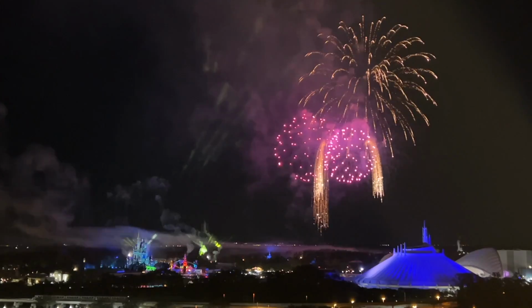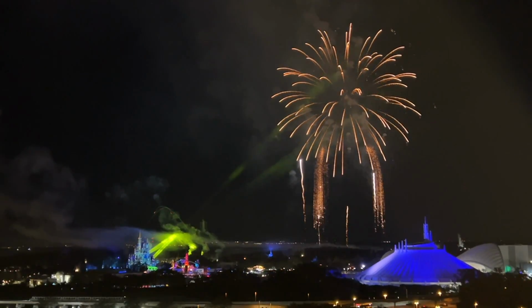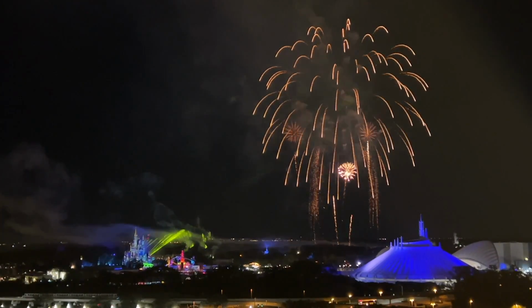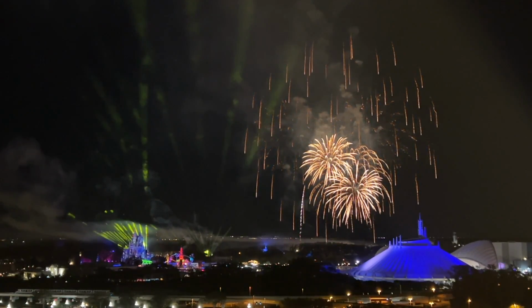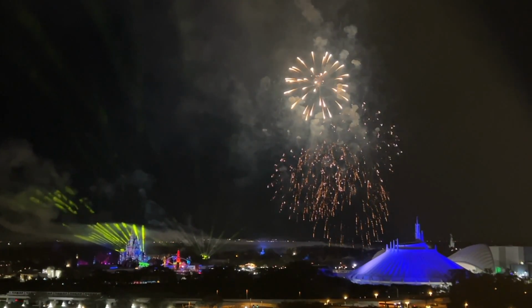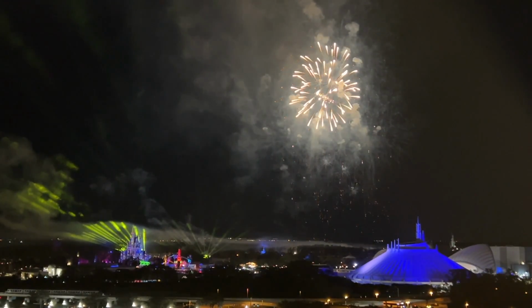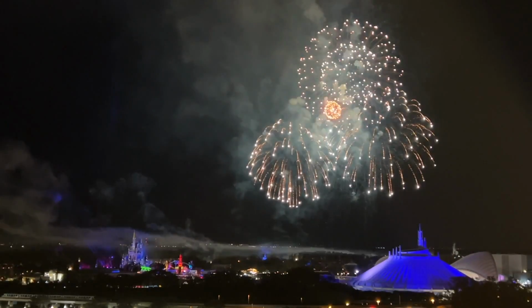And as we said, when we were viewing from the 4th floor balcony, you can see the pyrotechnics, but you're not really going to see the projections on the castle. But this is really great for people staying with little ones who are not going to make it all the way to fireworks in the park, or anyone who just feels like they're not going to make it all the way to fireworks in the park. I really, really enjoyed being able to see fireworks from our room.